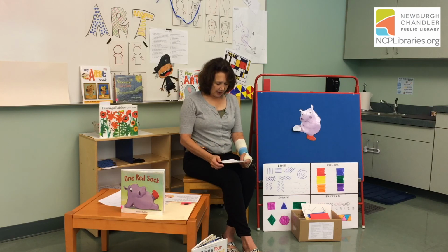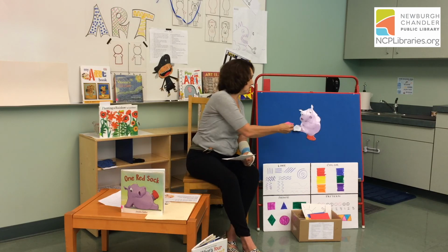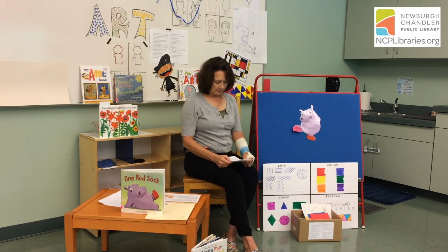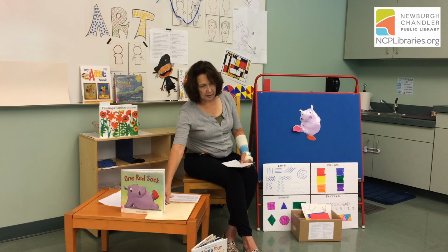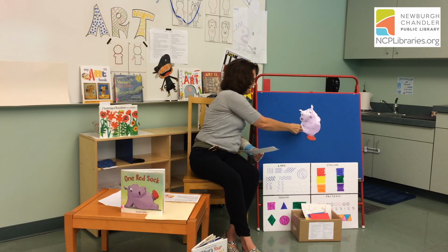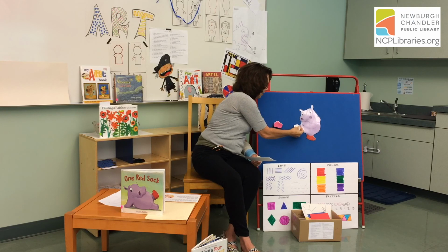All right, back to the story. She was losing her patience. She told herself, think. So she put on another sock, but this one was pink. Well, I hope this one works. It's the last one I've got. And she pulled on a sock with polka dots.